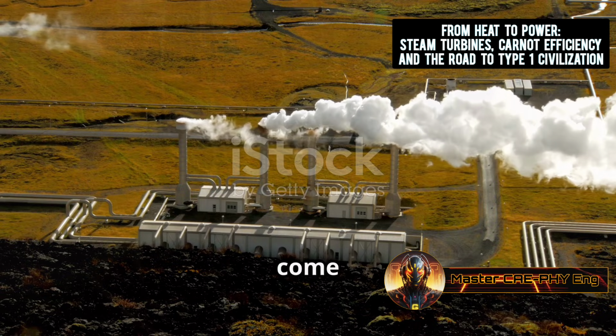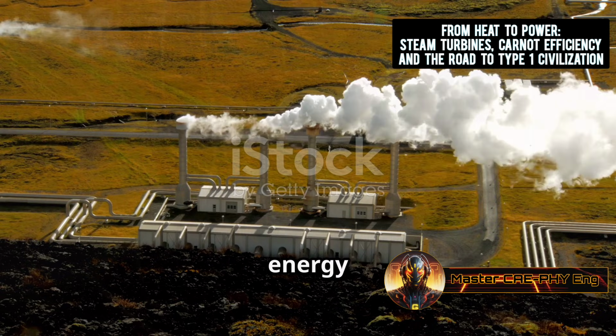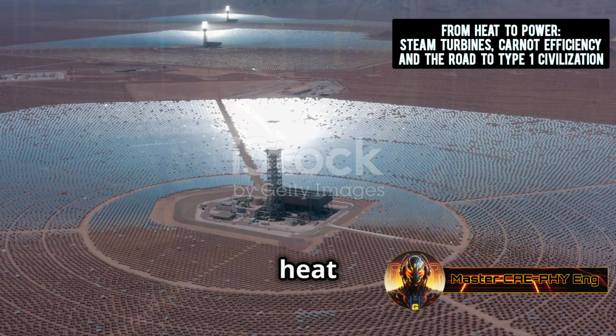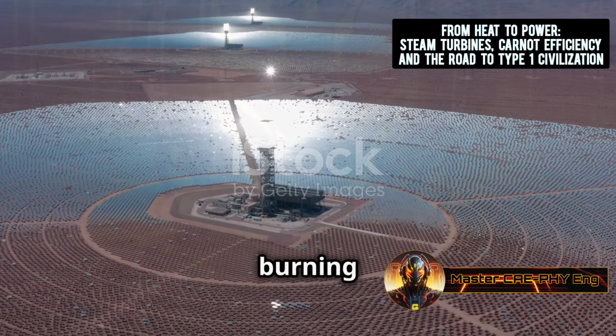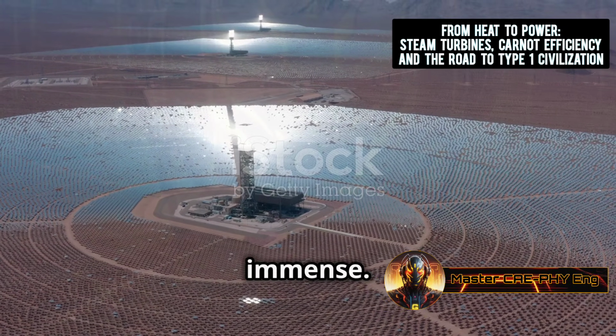Where does this heat come from? The answer lies in the diverse and abundant energy sources our planet has to offer. Earth offers a diverse array of heat sources, each with its own advantages and challenges. From the burning of fossil fuels to the harnessing of the sun's rays, the variety is immense.